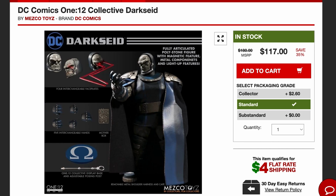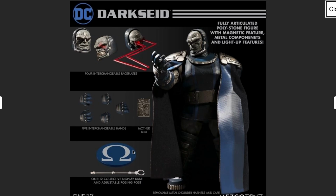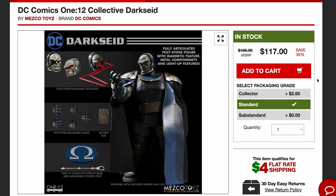Accessories for Darkseid include a stand, a Mother Box, swappable hands, and those wonderful blast effects. He's just absolutely incredible. Polystone figure, that's insane. Holy crap, he's actually not plastic. He's actually made of polystone. He's definitely a big boy. He's more like a movable statue than anything else. Don't miss out on picking up Darkseid at $117, 35% off.